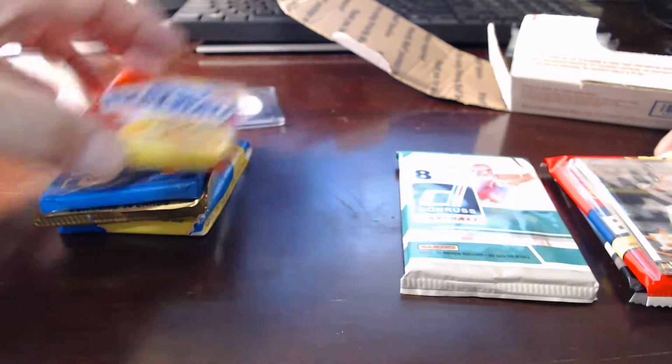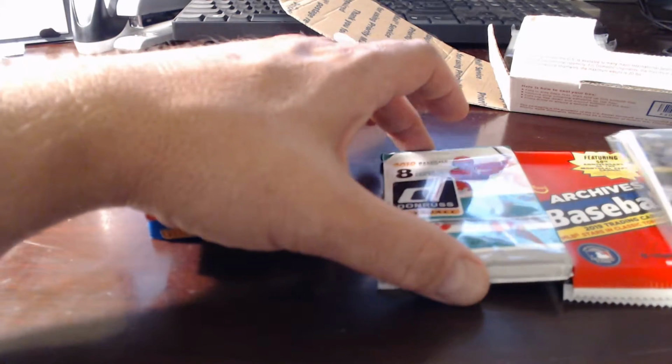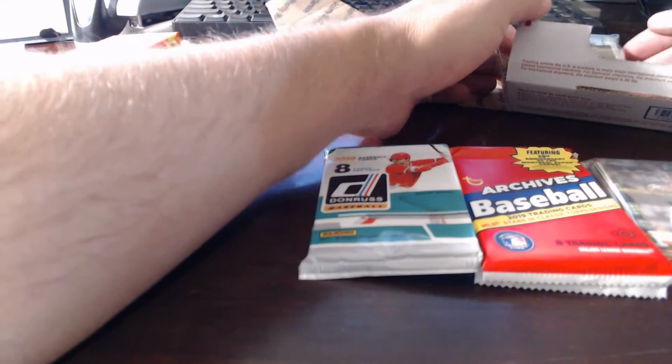Maybe do that with the boys. In fact, what I'll probably do is just do a break with maybe these 19s, have the kids open them up. But I'll quickly go through the other cards that I had mentioned were from those breaks.